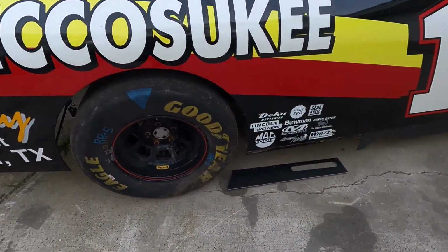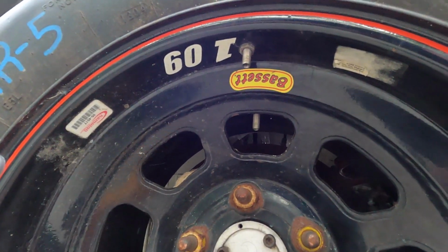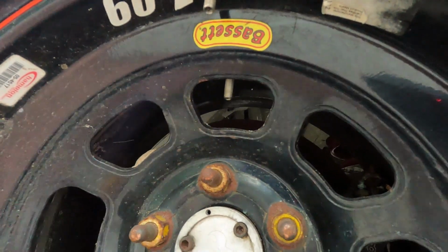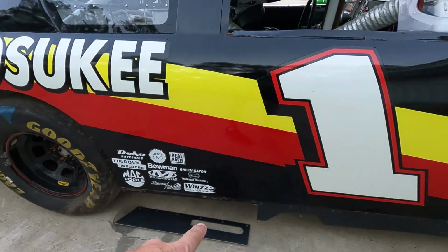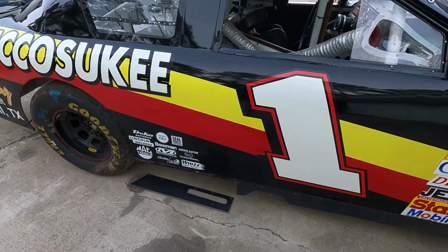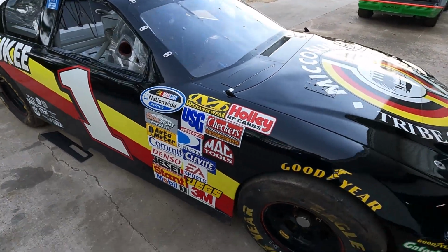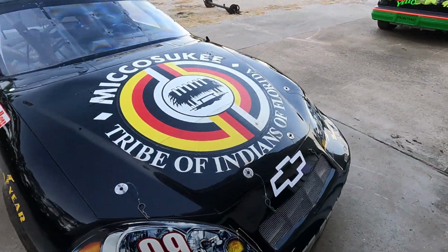It's got the correct wheels with the 109 on them. HP covers. I did have to take off these little pieces of the side skirt because when I loaded it in the trailer, it was so low that those were scraping, so I took those off when I first got it.